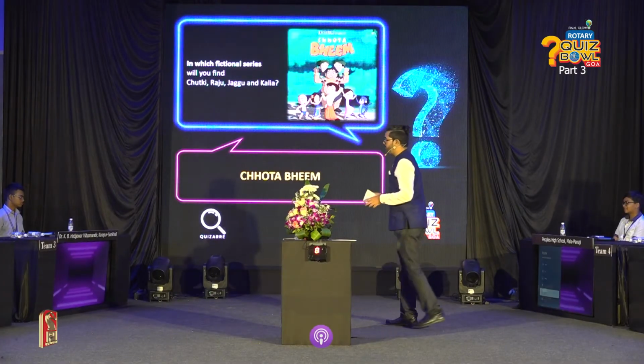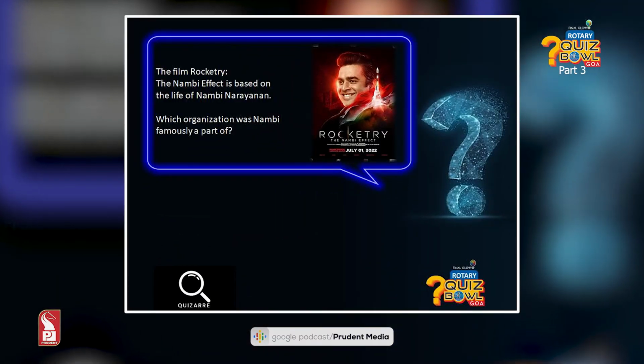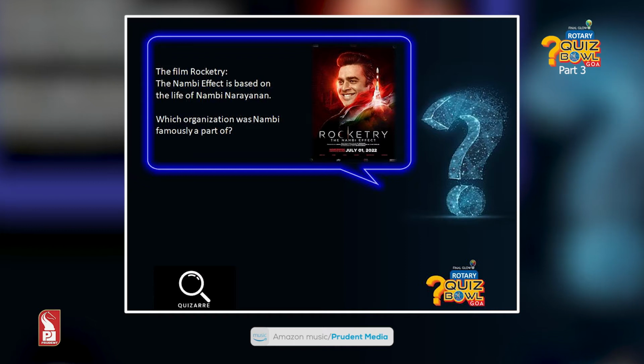The next question will be to Team 3. Here is your question. The film Rocketry, The Nambi Effect, is based on the life of Nambi Narayanan. Which organization was Nambi a part of?